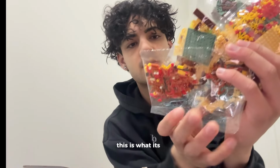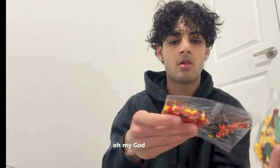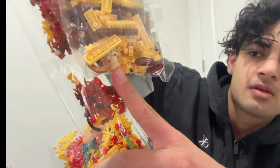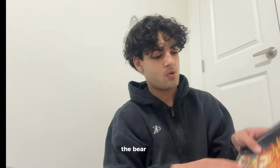This is what its parts look like. They're super tiny. Oh my god, look at these. They're so tiny. I don't know how I'm gonna build these. Oh, there's a little bear in it. So I guess there will be a bear. Oh yeah, the bear would go right there.